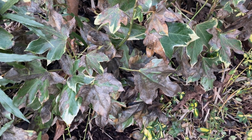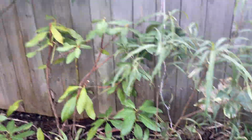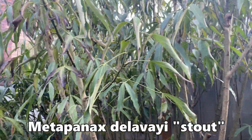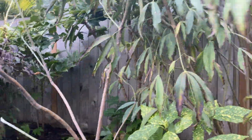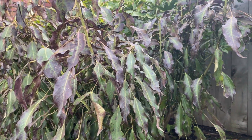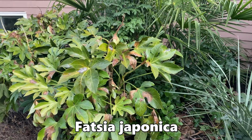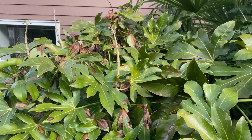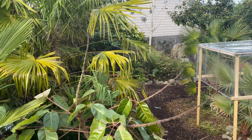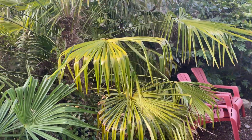Here's some more of that damage from the high winds. Even these ones are discolored. Metapanax, a zone 7 plant, took a lot of damage. This one as well. And then obviously the Fatsias, but they tend to take damage each winter, so I can't say that's all that unusual. But look how yellow the Trachycarpus fronds are. They've never been this yellow before in winter, not these ones back here.